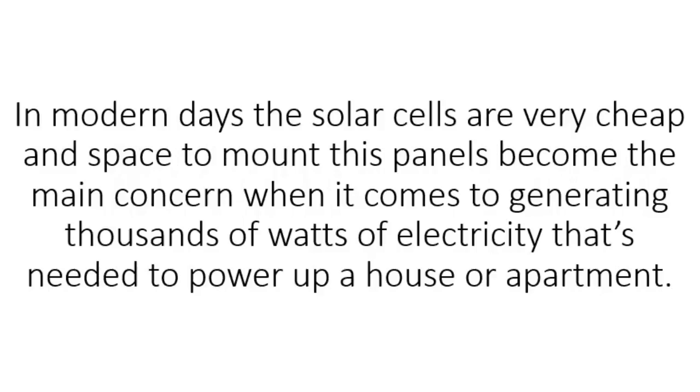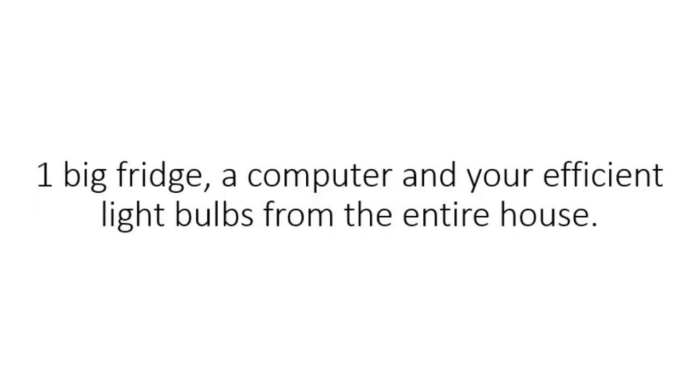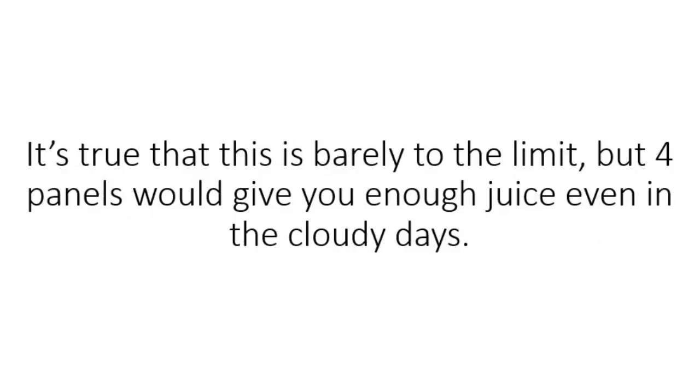In modern days, solar cells are very cheap, and space to mount the panels becomes the main concern when it comes to generating the thousands of watts of electricity needed to power a house or apartment. Think about this. If you build 3 of these panels, you have enough electricity to power your washing machine, one big fridge, a computer, and your efficient light bulbs for the entire house. It's true that this is barely at the limit, but 4 panels would give you enough juice even on cloudy days.